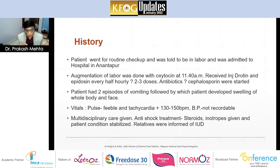Patient had 2 episodes of vomiting, following which the patient developed swelling of the whole body and face. Pulse was feeble, there was tachycardia and BP was not recordable. In that place, she received multidisciplinary care, anti-shock treatment was given, steroids, inotropes. Patient was stabilized, but by that time the baby had died. So the relatives were told that now the baby is dead inside, the patient is reasonably stable, and we are going to go ahead with the further induction. Next slide, please.